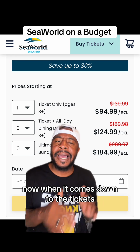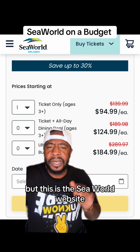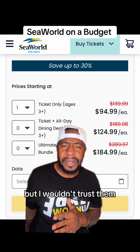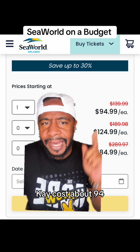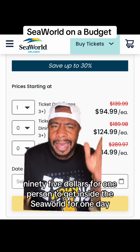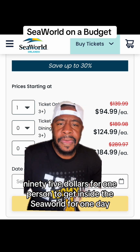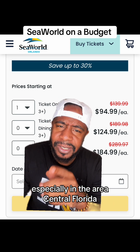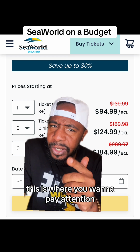Now, when it comes down to the tickets, all right, because I know y'all got some questions about this, this is the SeaWorld website. You can buy tickets elsewhere, but I wouldn't trust them. Go to the website. Now, as you can see, okay, it costs about $94, $95 for one person to get inside of SeaWorld for one day. But if you live in Florida, especially in the area, Central Florida, a little bit South Florida, this is where you want to pay attention.